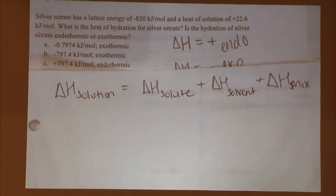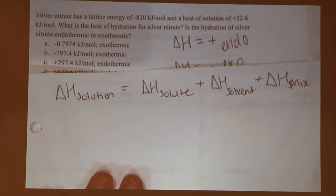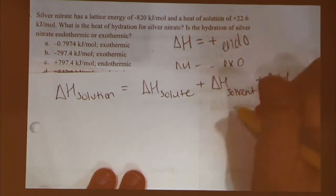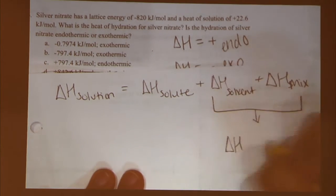We're talking about lattice and heat of hydration. If we have heat of hydration, we have an ionic compound in solution. So when we're looking at heat of hydration, we're working with an ionic compound in water. So our solvent and mixture are going to come together and create that heat of hydration.